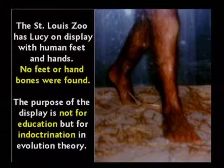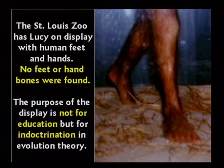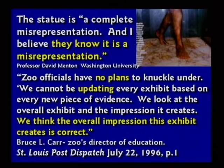You mentioned the footprints. That was interesting to me. St. Louis Zoo put human feet on their Lucy display, and yet not one foot bone was found. One of the professors from Washington University said, this statue is a complete misrepresentation, which is a polite way of saying they lied. The zoo director, Bruce Carr, said, zoo officials have no plans to knuckle under. We cannot be updating every exhibit based upon every new piece of evidence. We look at the overall exhibit and the impression it creates. We think the overall impression this exhibit creates is correct.